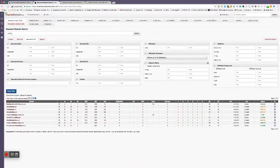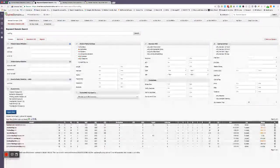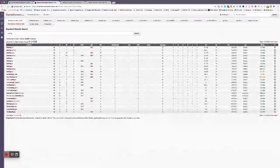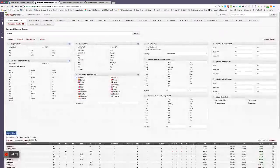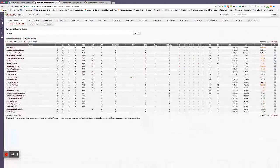SEO Kicks domain popularity. Never even heard of it. So apply the filter. Metal roofing. Now I need to show the filter. Additional.com. Apply the filter. 38,000 domains. That's awesome. Let's see. I want the oldest ones.